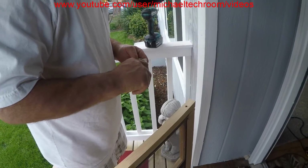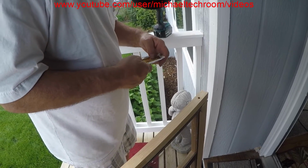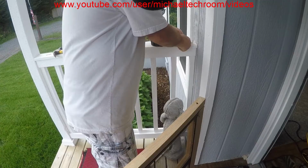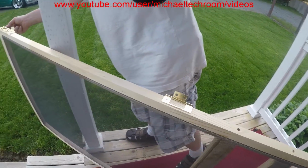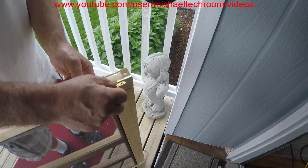So Lowe's, oddly enough, doesn't carry black hinges for whatever reason. So in our area, I don't know why Lowe's doesn't carry black ones. I don't know what's up with Lowe's.